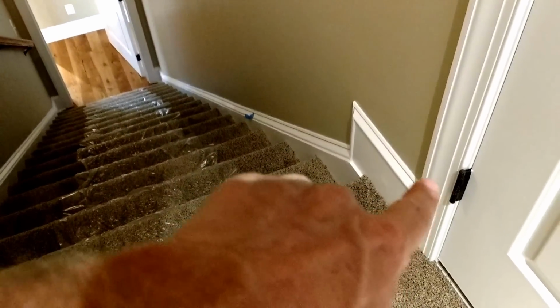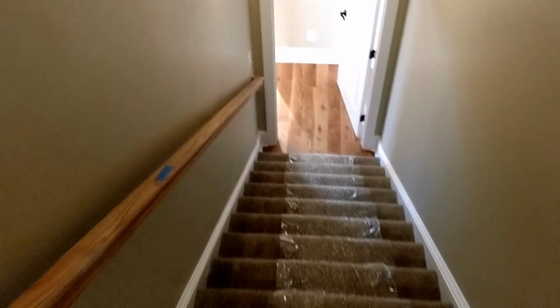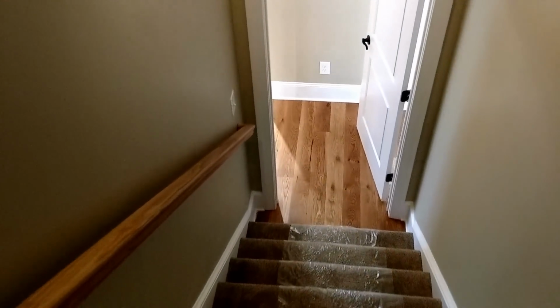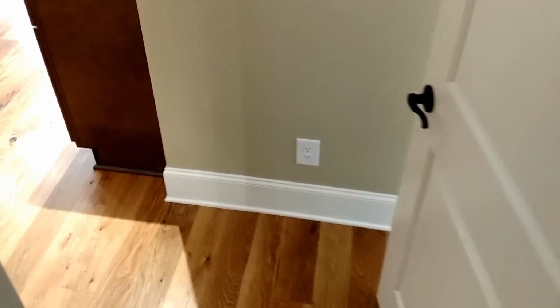All right. I just love this. Trimmers do a nice job, the way they tie these stairs in. Really pleased with the work we've gotten out of them. Well, Jeff Turner at Superior Trim does a heck of a job if you're looking for somebody.